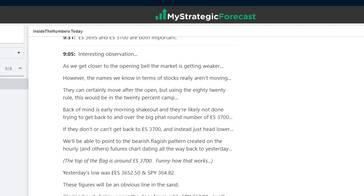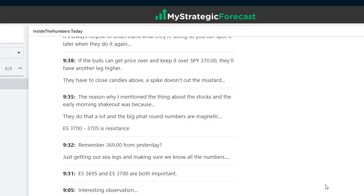then we would be able to point to a bearish flag created on the hourly and other charts, the futures, the overnight activity. They were basically going back and forth, creating a bearish, flaggish, wedgish kind of pattern. And guess what? The top of that flag was around 3700. Funny how that works. Let's move along, see what else we have as the day gets underway.